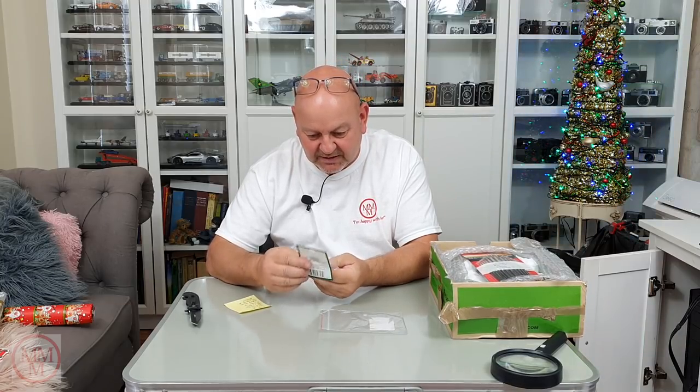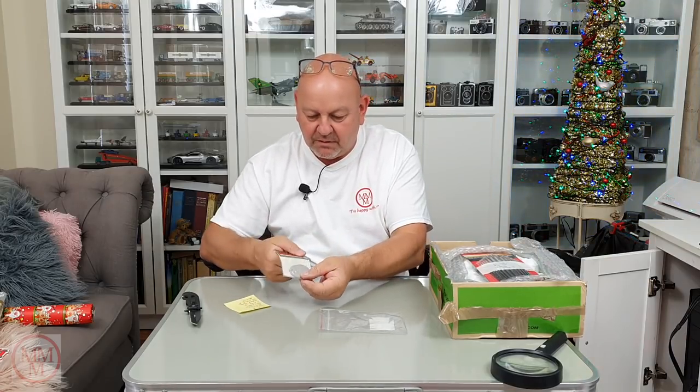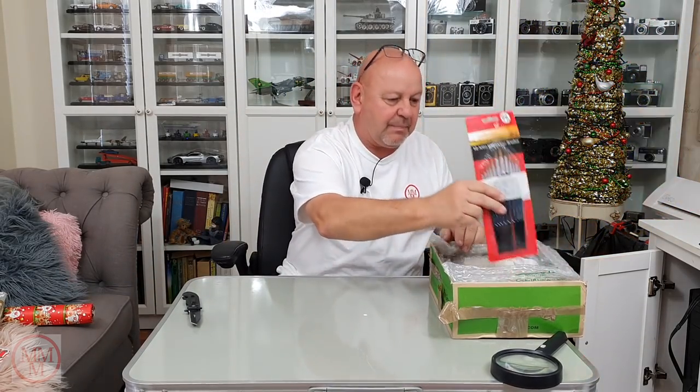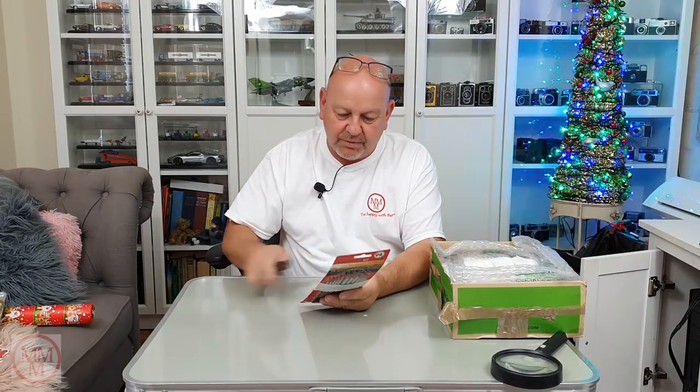Now this is great because these can go into my little storage bins, and the next time I need a bit of metal, I'll have the perfect solution. So that's a great idea. Now what are these? Oh, a big packet of stuff. Might be of some use, I'm sure they will be.